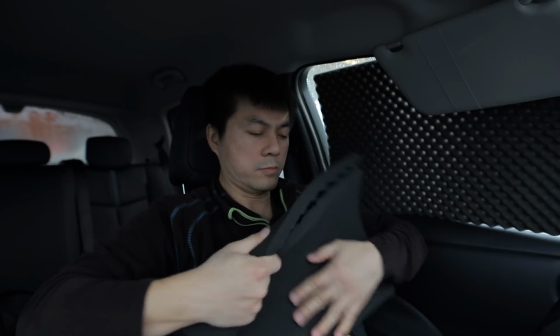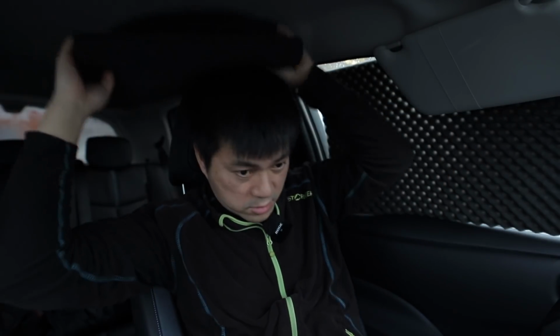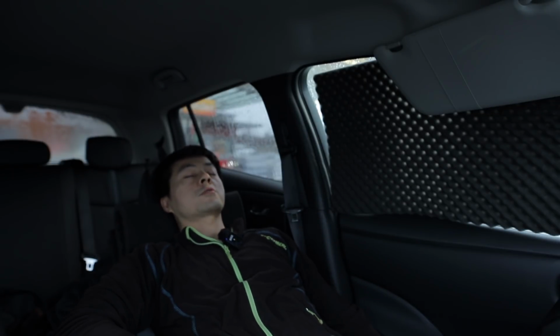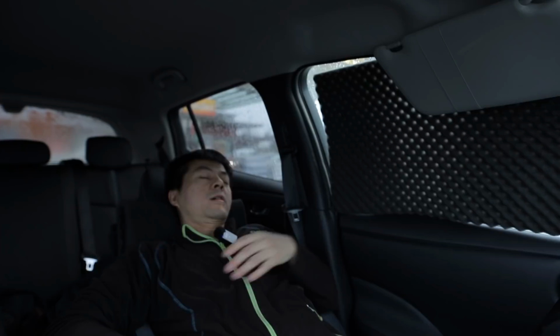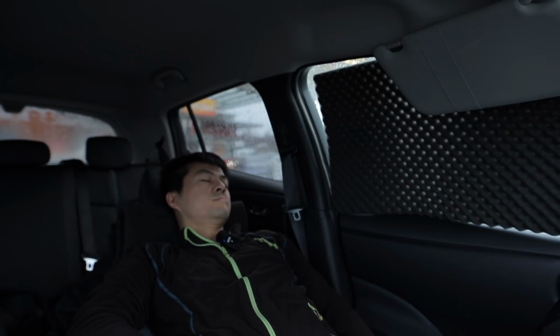But you can also do this. I have another one. You can just roll it like this, then it becomes a pillow. Then perfect for charging stops. ABC, always be chilling.